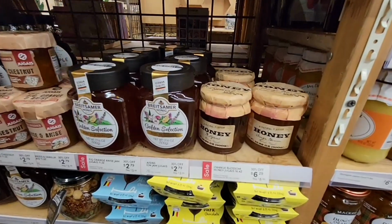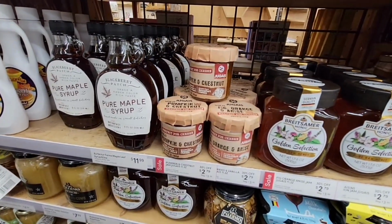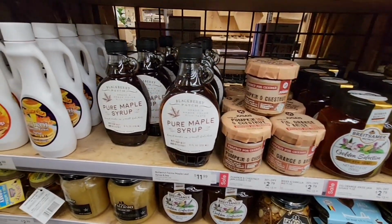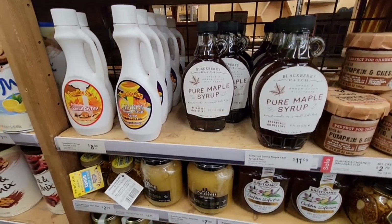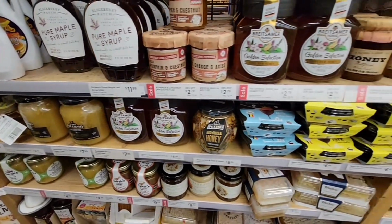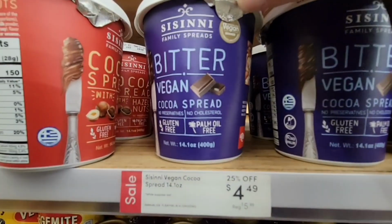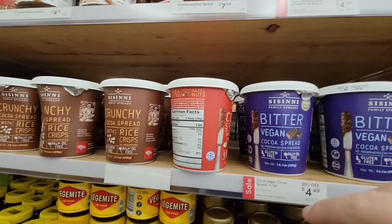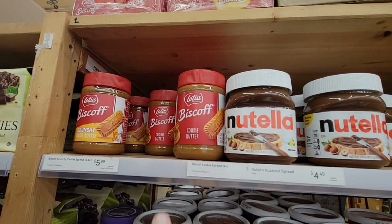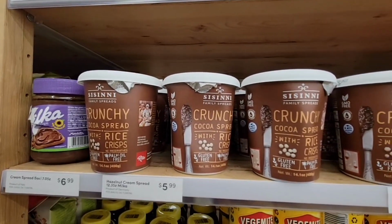And this is one of the things I do love about Cost Plus World Market. I love all these unique items and all the fun food. Little syrups and the different honeys. What is down here? It's some jams. There's all the different honeys. And we love having a nice little variety of honey. Now what is this? Vegan cocoa spread for $5.50. You got your Nutella. You got your Biscoff for $6. Yeah, nice little variety of these.